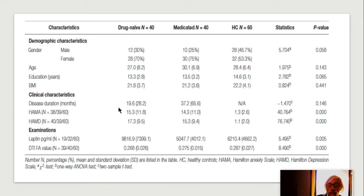HAMA scores, 15 on drug naive. Looks like they have a little bit of a decrease in medicated. You'd love to have seen a lot better value there, but I'm sorry, there wasn't. And of course, the healthy controls have a very low HAMA. The HAM-D, 17.3, 15.3. The drugs don't seem to be having too good of an effect there. Again, way low, as you would hope, with healthy controls.